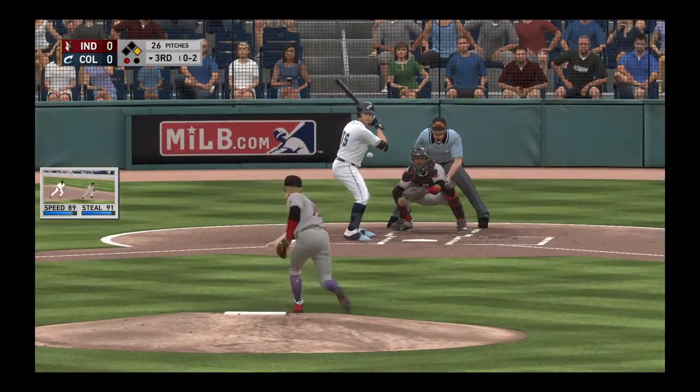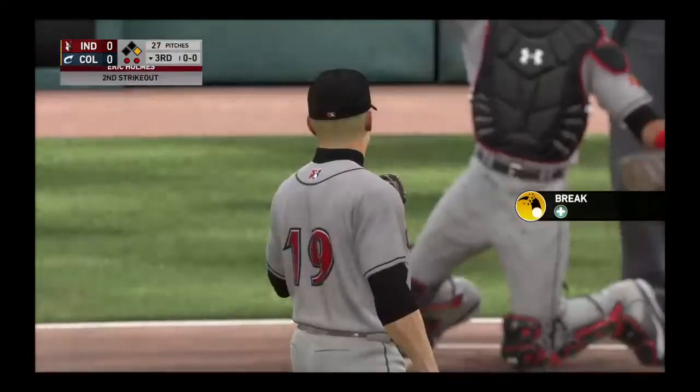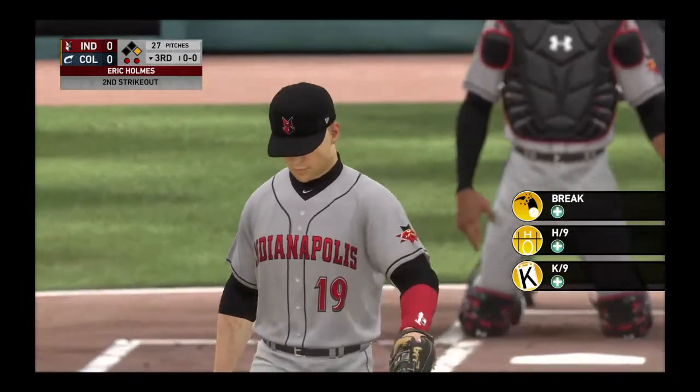Hoping to send him packing. Pitch on its way. He takes strike 3 called on the fastball. Couldn't pull the trigger, and there are 2 away.